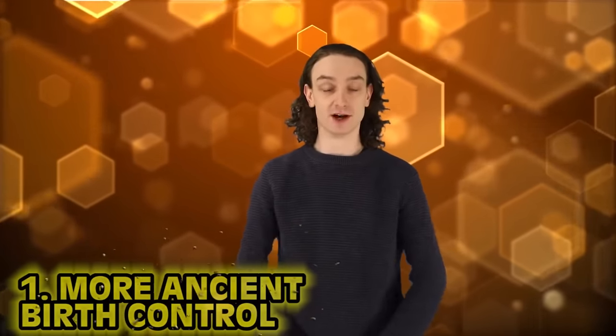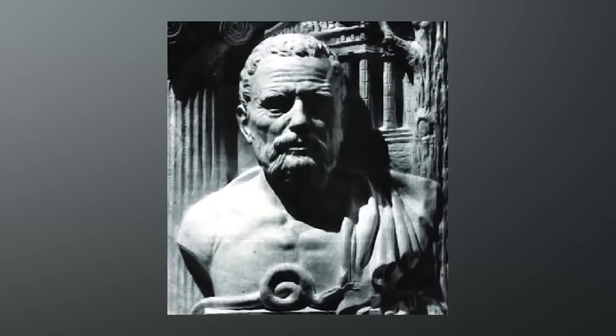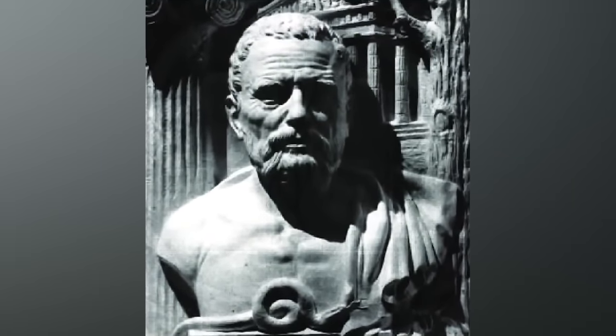And finally, coming in at number one, more ancient birth control. Okay, we kicked this list off catching up with ancient Egyptians and the aid of acacia trees and all that jazz. So I figured we'd end on a ridiculous birth control method from the ancient Roman days. Soranus, who was known as a Greek gynecologist back then, his idea for Planned Parenthood was not a good one. It was not a good idea. He wrote that after you, you know, bump uglies, in order to prevent pregnancy, the woman must squat and sneeze.